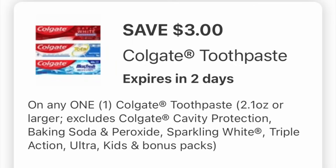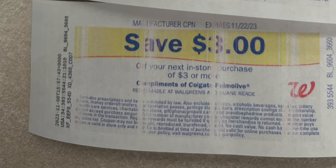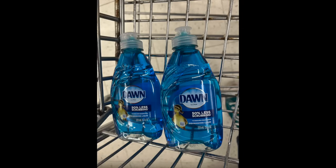Grabbing one of each, that's $9 on the nose, subtracting $6 in digital coupons, you'll pay $3 and get back a $3 register reward, essentially making it free. And it is okay to use Walgreens cash if you're doing this deal without a booster. And again, none of us got a booster this week, so I don't know what's going on over there. And then just to give you guys the quick peek, here's my $3 register reward from Colgate Palmolive, so I will take that.